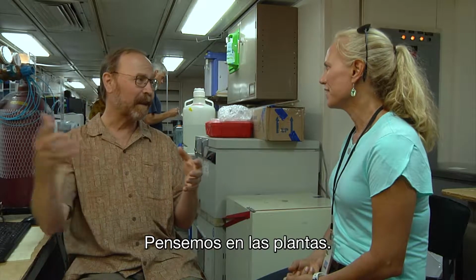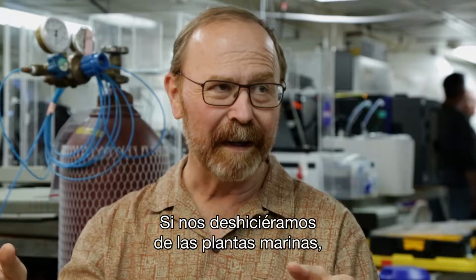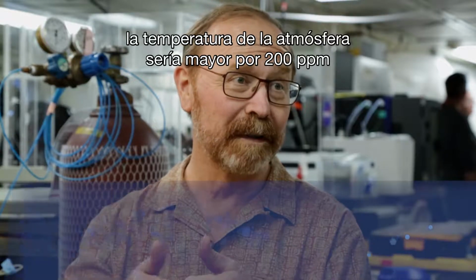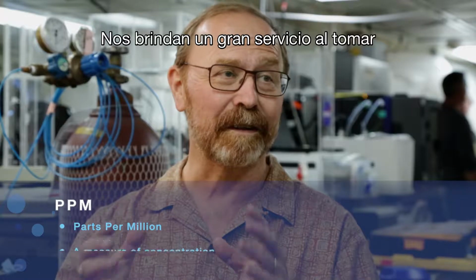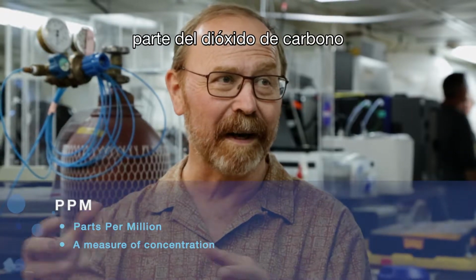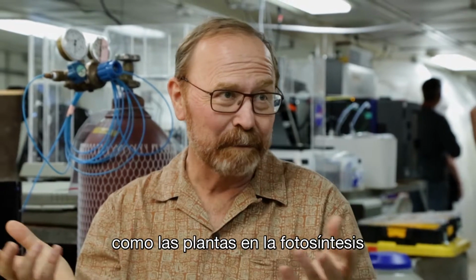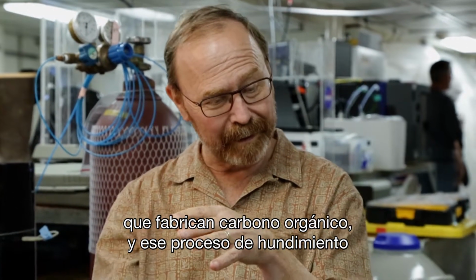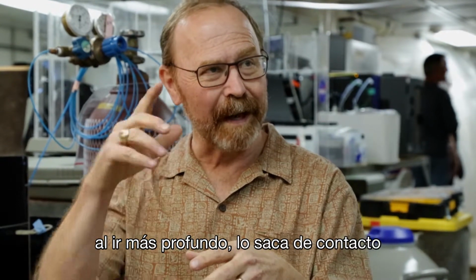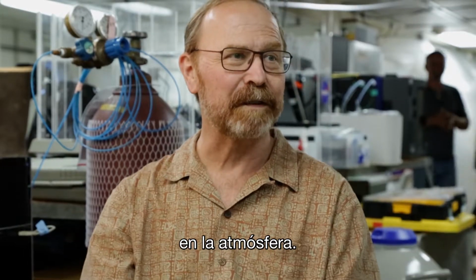Think of plants, they take up CO2 from the atmosphere. If we got rid of all the ocean plants, the atmosphere would be much warmer, by 200 ppm. We're at 300 now. So they're doing a great service by taking some of that carbon dioxide as they grow into their bodies, just like plants do in photosynthesis, making organic carbon. And that sinking process, getting deeper, takes it out of contact with the atmosphere, reduces the CO2 in the atmosphere.